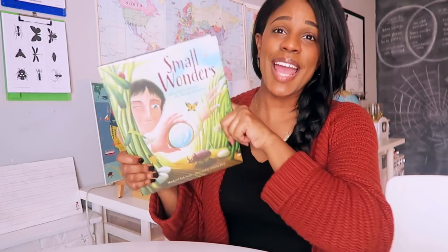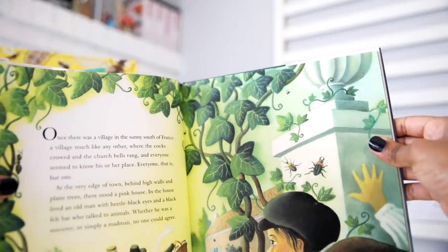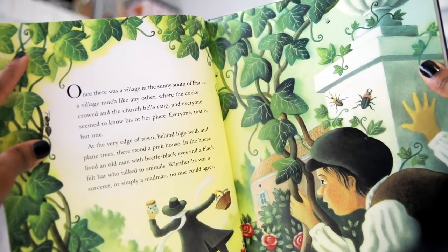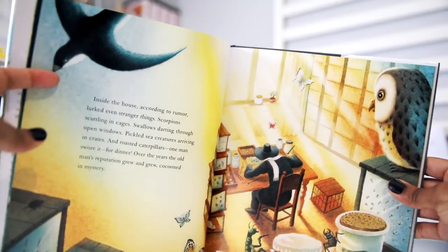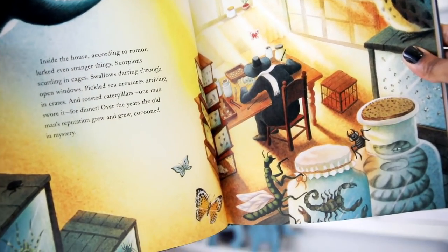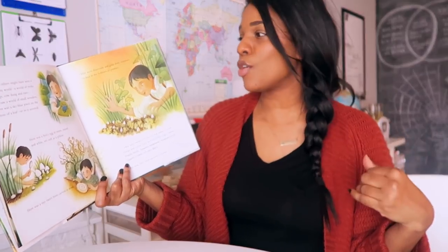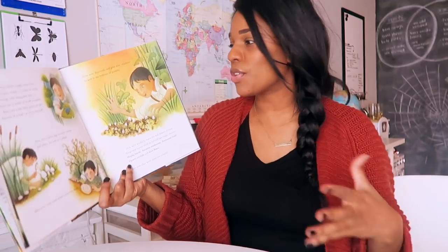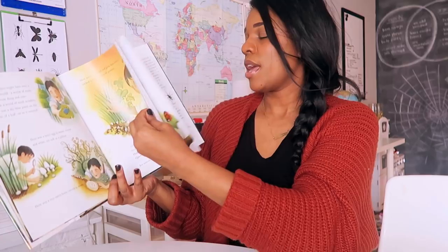And this is Small Wonders. I had no idea it was even in there. So whenever I see that, like I said, I just feel like I'm doing something right with my life. Anyway, this is Small Wonders. The page that I bookmarked, I just really like that it has a sense of exploration and discovery. I'm always trying to point that out and make that a thing in our homeschool so that the kids really have a sense of being explorers and discoverers. So this book definitely had that same type of theme to it.